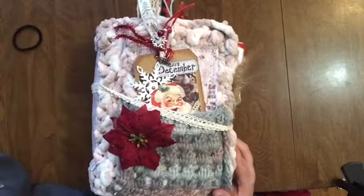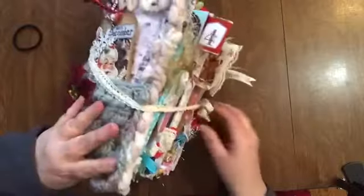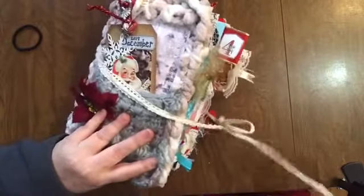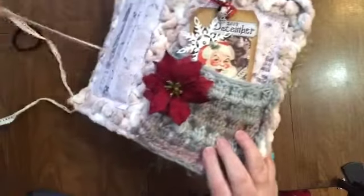Working on my December daily, and look, this is the book. It can't even begin to close. I did up to the 26th. I really don't know if I'm going to be able to fit everything in here. I mean, I have pages left, but I don't know if I have room left.